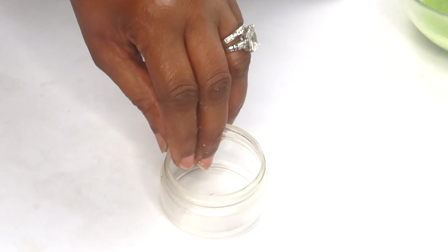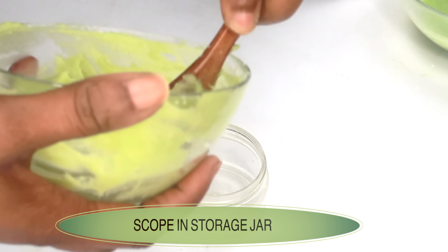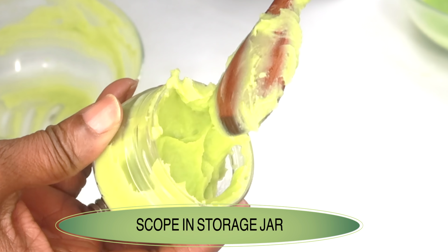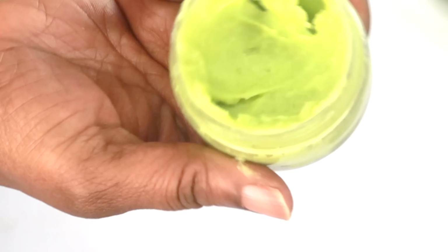So we're reaching for our storage jar. And we're gonna scoop the mixture in the jar. Just scoop it in. Make sure to get everything out. And this is it. Here we have our cucumber soy facial mask.